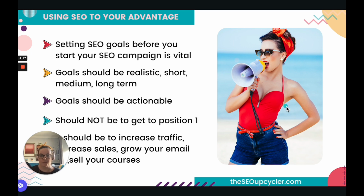They should be actionable. You should be able to take action on them almost immediately and include them in any marketing you're already doing. Your goal shouldn't be to get to page 1 or position 1 because your competitor is. Your goal should be to increase traffic, increase your sales, grow your email list, sell your products and courses, and the way you do that is by getting to page 1.